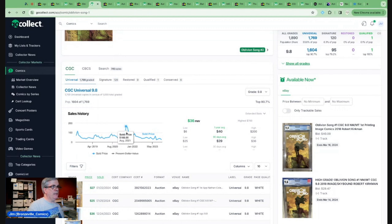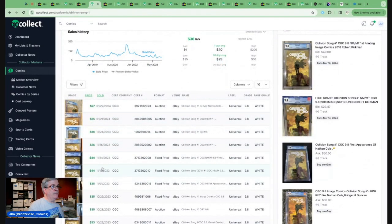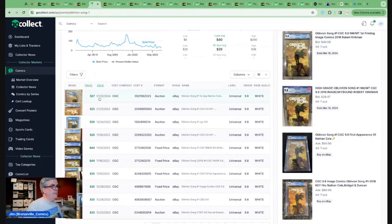And then it jumped up, boom, $266 during the pandemic. And it has been coming down pretty much ever since. And right now, you can probably buy it for case cost. It's a book that's probably not even worth grading in a stone cold 9.8. It's a little bit cheaper and a little bit more certain to just wait for an eBay auction almost. Geez, three of the last four sales of eBay auctions have been under $30. And that seems to be what people are willing to pay for it.